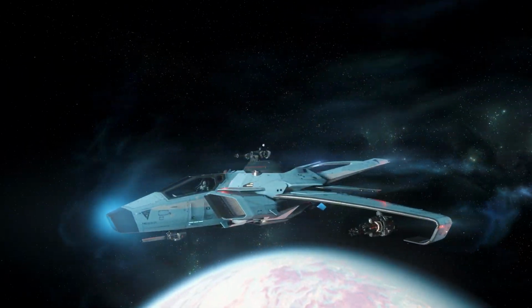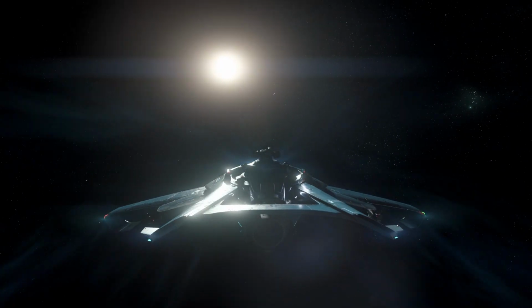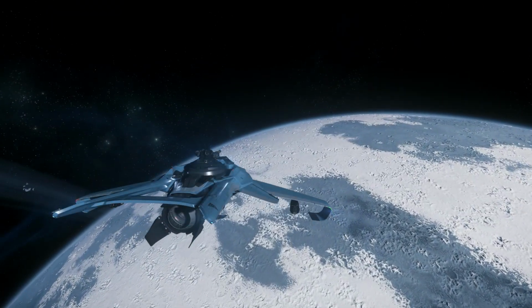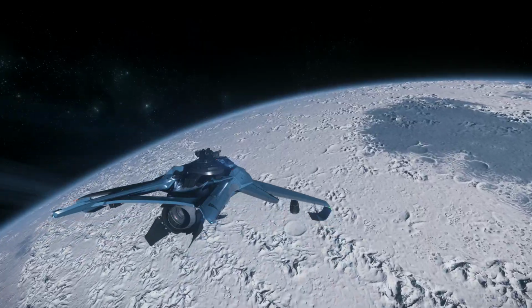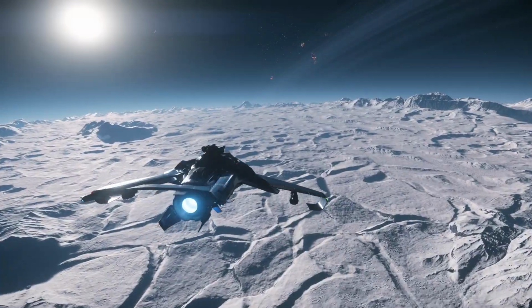But yeah, just looking at this ship now, I like the colour. Some people diss it, but I think it's absolutely gorgeous. It's just a beautiful little ship. The wings are cool, they come out when you put the landing gear away, and you feel like you're in a little fighter plane.